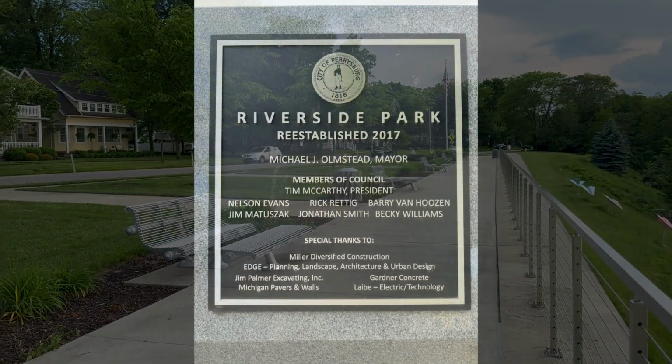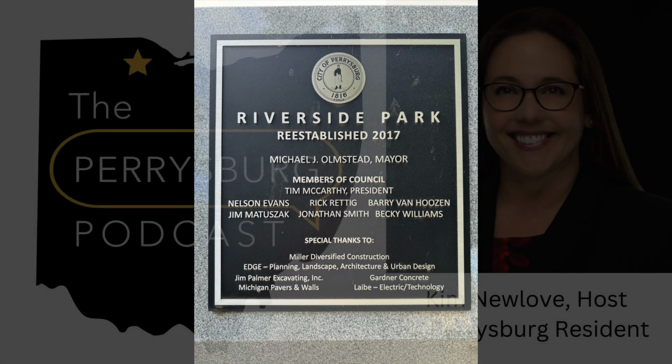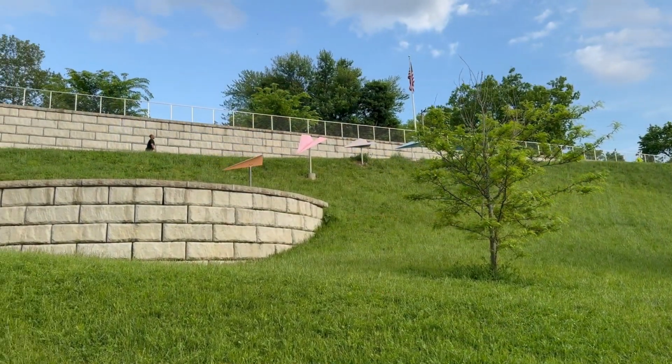Former Mayor Michael Olmsted did that park right. I personally love it. It is Perrysburg's most improved park to me. It has improved so much since I moved here in 2007. Riverside Park is built into a steep hill. It's so steep that they used to caution the locals not to go snow sledding there.